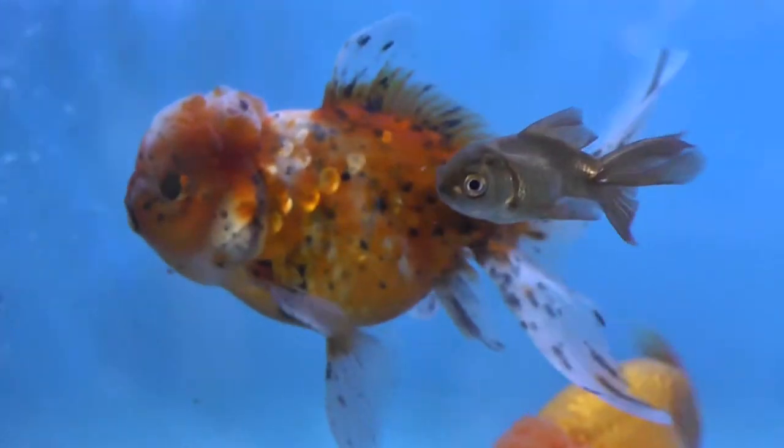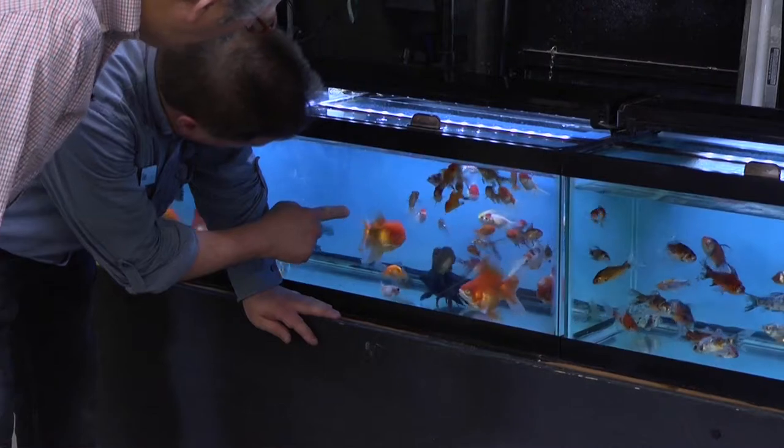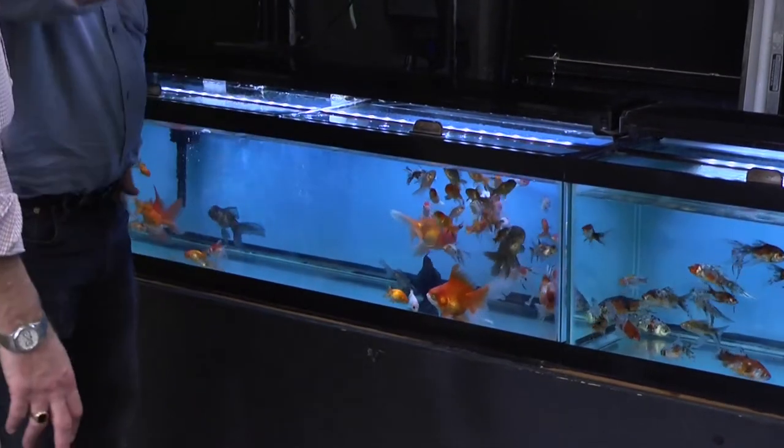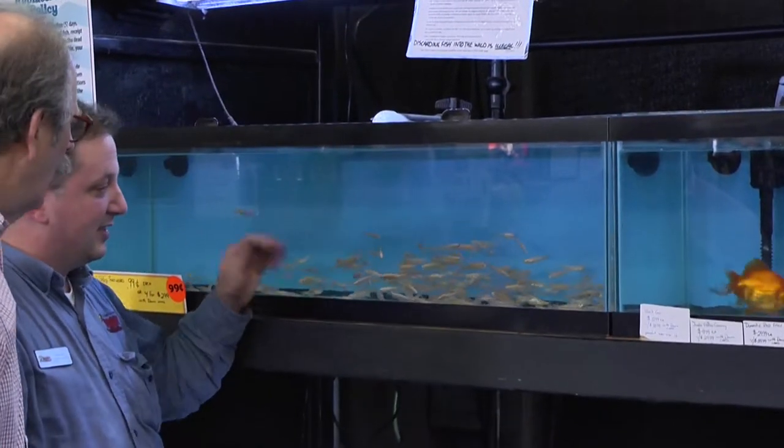Moving right along. So is that a lion head back there? That is an aranda because he has the dorsal fin. See the dorsal fin on the back? Okay, got it. That lion head, like you said, has the smooth back and even a bigger head. He's very smart.